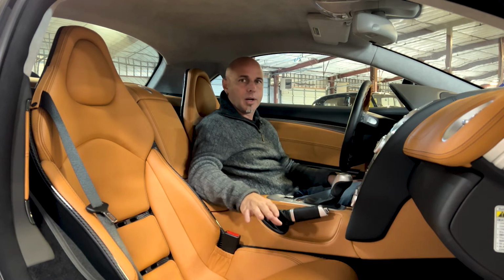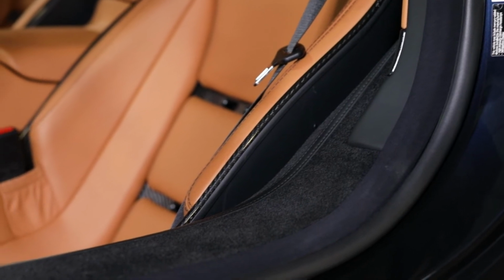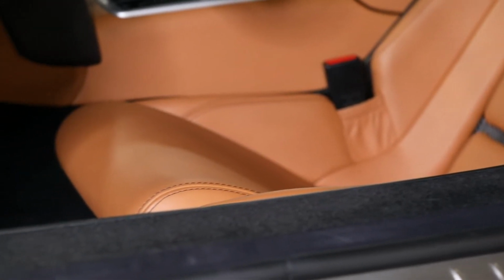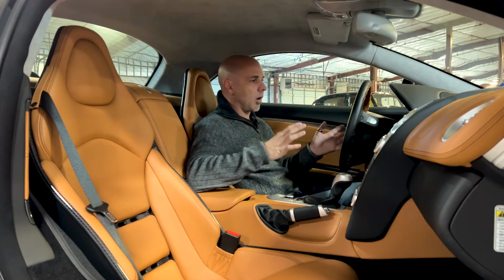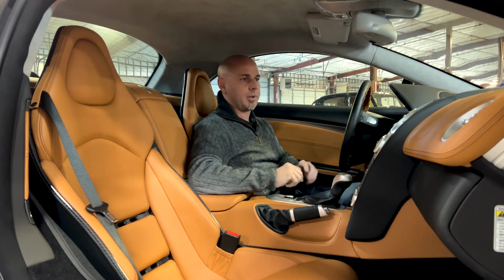Looking around in here, we notice that the door sills are carpeted. It's just a really nice touch. It's got a little leather strip on it. It's very, very different than getting into the normal SL Mercedes-Benz. But as you look around, some of the things in here are also shared with the SL car. There's some parts binning going on.